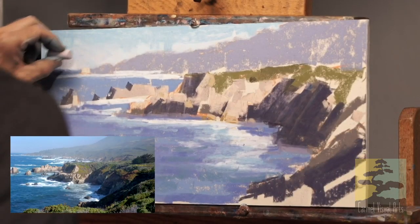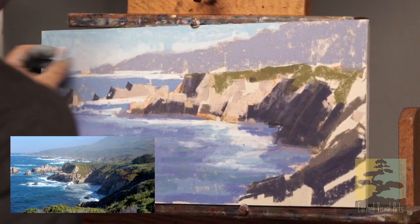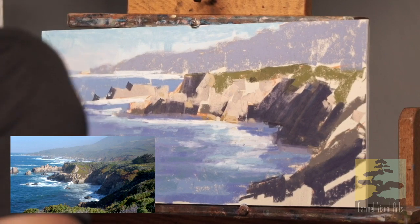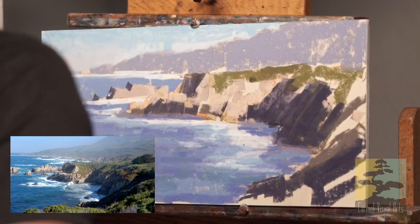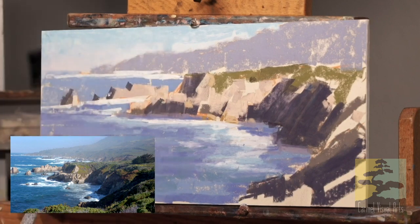So I'm getting a little bit of one thing that you do get here. You get that moisture at the horizon even on a sunny day, so that blue doesn't come all the way down to the horizon. It stops a little bit, so you get a little bit of the kind of pinky orangey haze from the moisture in the air.